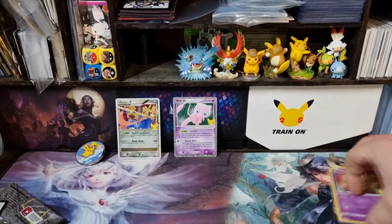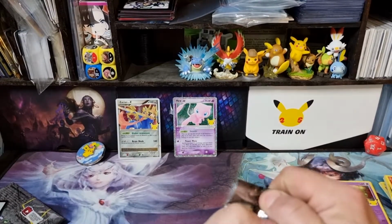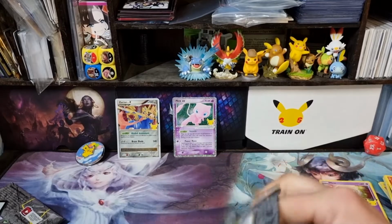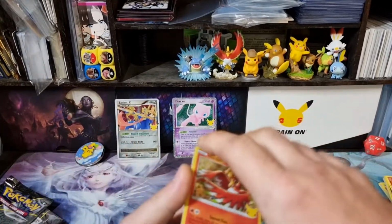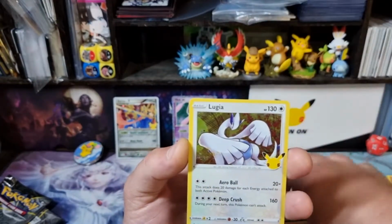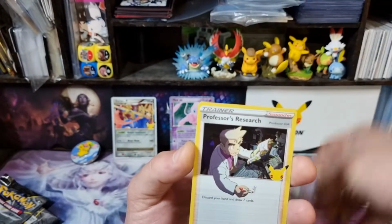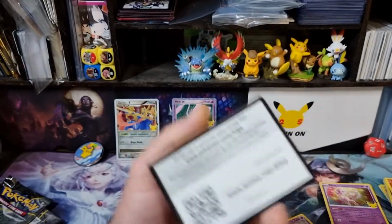Like I said, money-wise, you're probably not going to really make your money off this set. It's more about the fun of opening them, which is the highlight, I personally think. So we have a Ho-Oh, a Lugia, Cosmoem, and the Professor's Research.